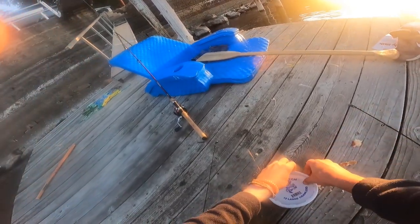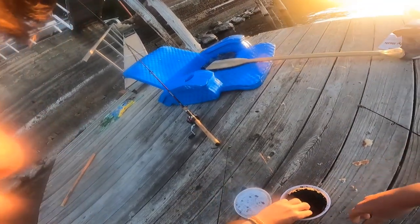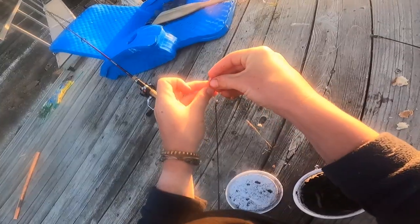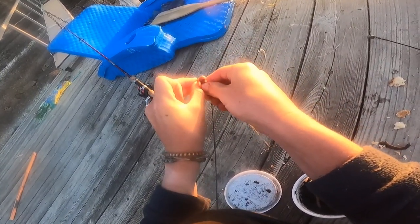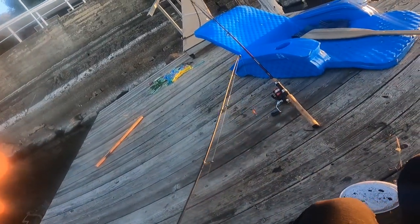Hey, let's put the worms on. So how I put the worms on: get some worms. This looks like a good one. So, it's cut in half. I don't know if you guys heard that, but a fish jumped. There we go, and you want a bit of worm sticking out so it wiggles in the water, and the fish will love that.